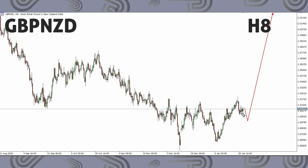GBP NZD, we're expecting to get this down move here like this. Price is moving like this, then down like this, then a corrective structure, then down, then up. We're looking forward to this up move, or price can just move like this, deeper, then up. That's what we're expecting on GBP NZD.